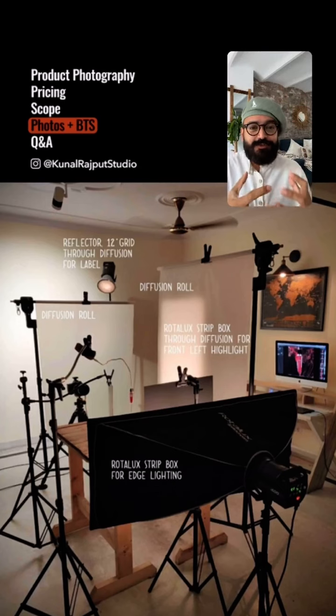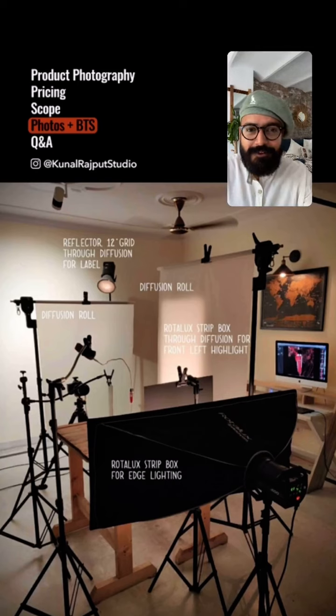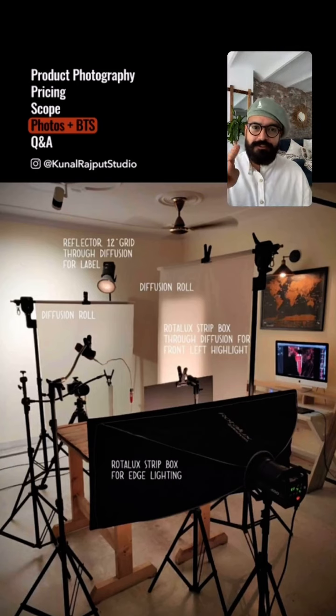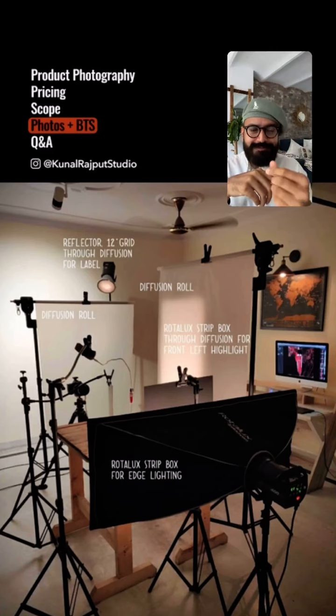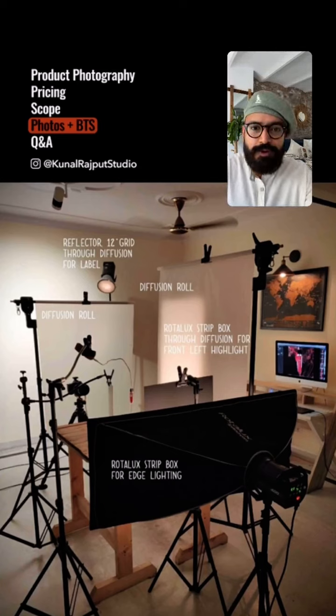So guys, this is what I love about product photography, to solve problems by lighting, right? And of course, there are other lights. If you see one grid in the front, that is there to light the label. Another light is a strip box behind the diffusion roll to have a nice highlight going on from the top of the product to the bottom on one of the sides, and on the other side you see a reflector, right? So let's move on to the next photo.